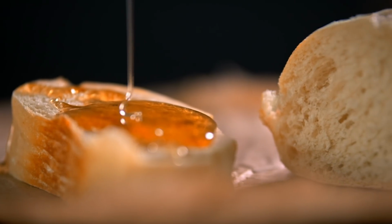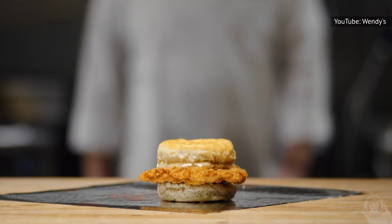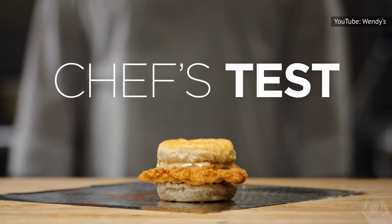The honey butter is so sweet, it will even have your sweet tooth waving a white flag. Sadly, the disgusting honey butter is the only thing you will taste when you take a bite of this sandwich. It won't be long before you toss this breakfast sandwich in the trash, where it belongs.